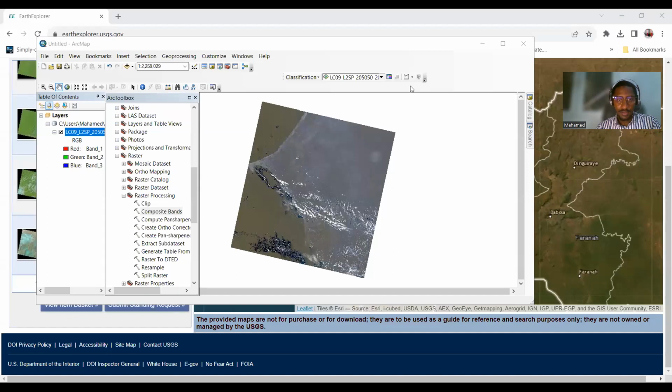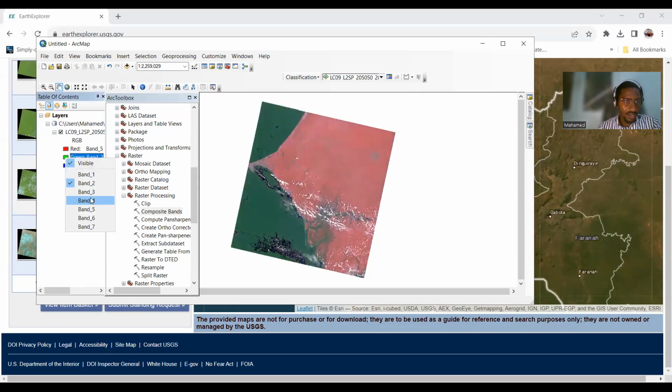The composite band is now completed. You can see here what we have downloaded: bands 1, 2, 3, so we have the red, green, blue colors, which is very important. We can click on it and change it. We have 7 bands, and we can choose from 5, 4 and 3. So this is the Senegal map.